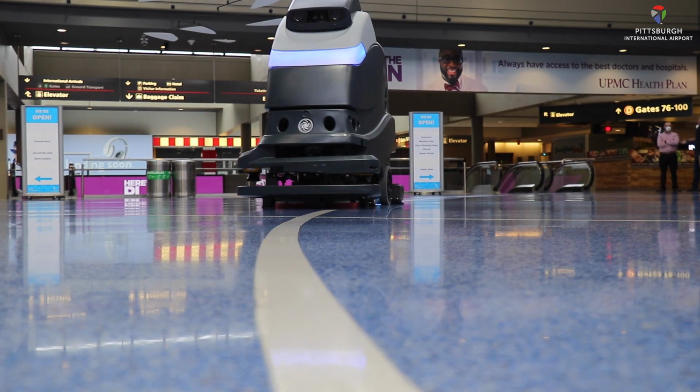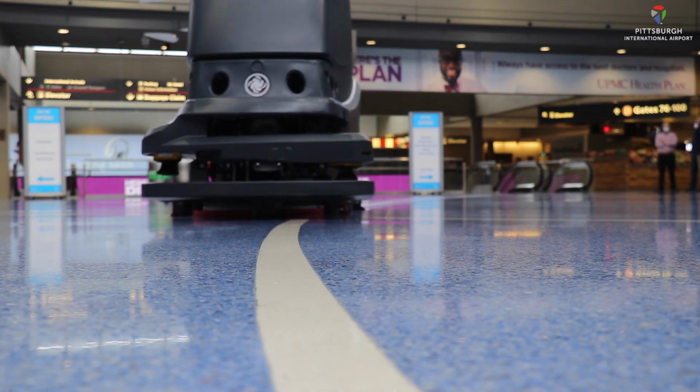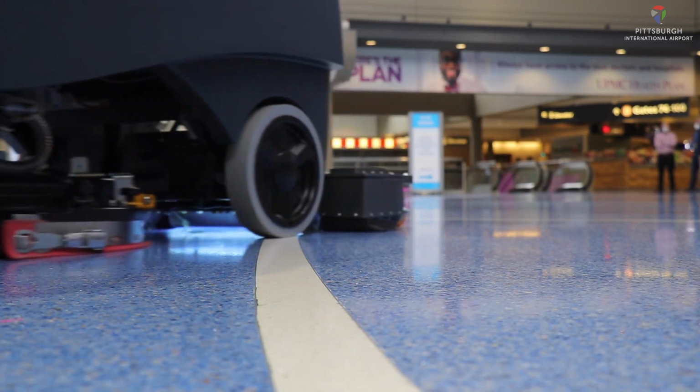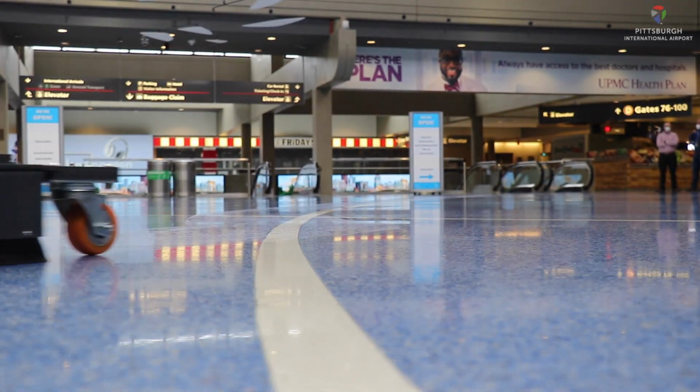I mean, Pittsburgh is at the crossroads of healthcare and technology. Ultraviolet robots, or UV robots, have been used in hospitals for decades as a way to disinfect and kill microorganisms. So it is definitely something that makes sense for an airport. I mean, passengers just don't want to see a clean airport. They want to know it's clean and they want to know it's safe.